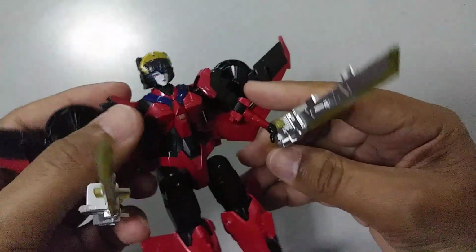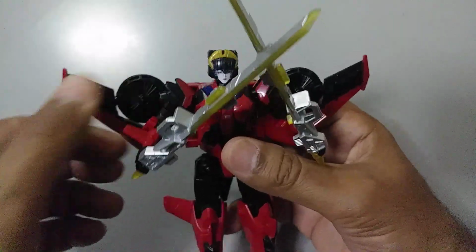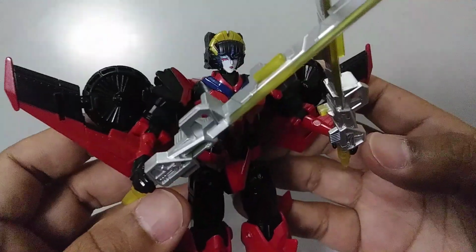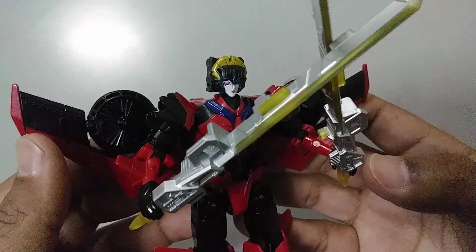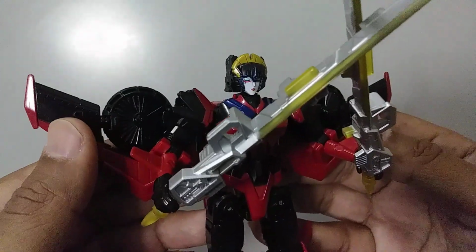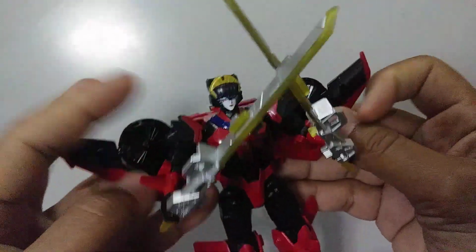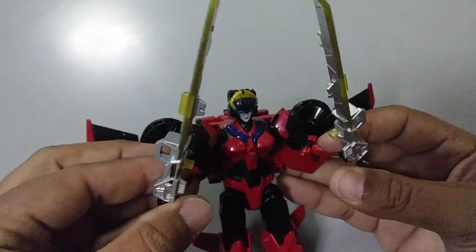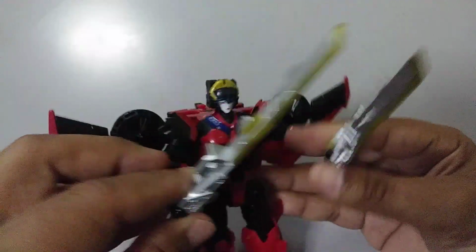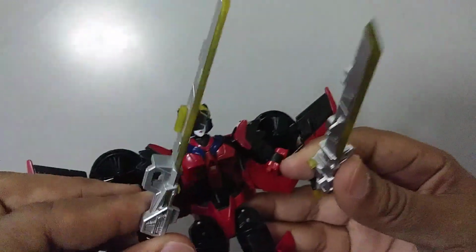They may be a little big and awkward, but I believe it's as good as the sword that the Robots in Disguise version comes with, or the Generations one does. So you got swords, now you got two. I'm gonna cut you adrift. Senpai! Senpai, look at me! I got swords!